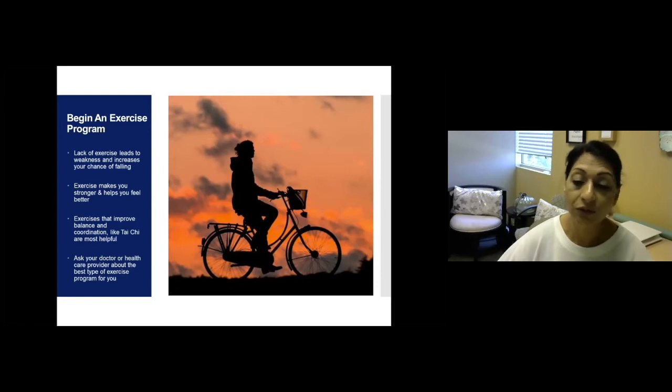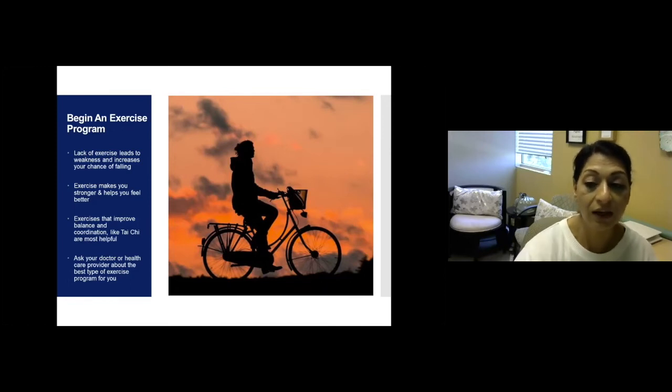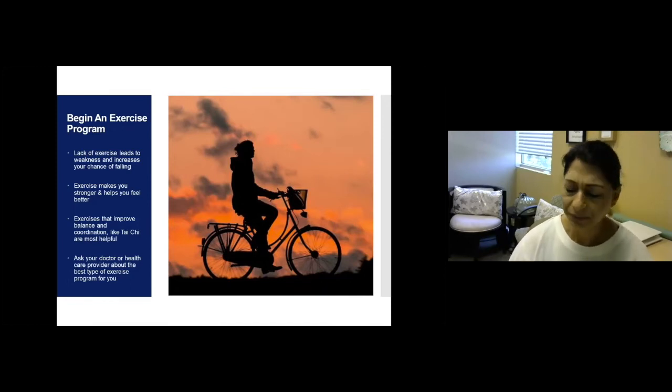Everyone's always talking about our core strength, our posture, the way we walk, the way we stand, what keeps us upright. And if we're not strengthening those muscles frequently, then our posture and our core strength depletes, and that can take some of the strength from our legs and our extremities, and we can have a fall based on that. Exercise definitely makes you stronger and can also help us to feel better.